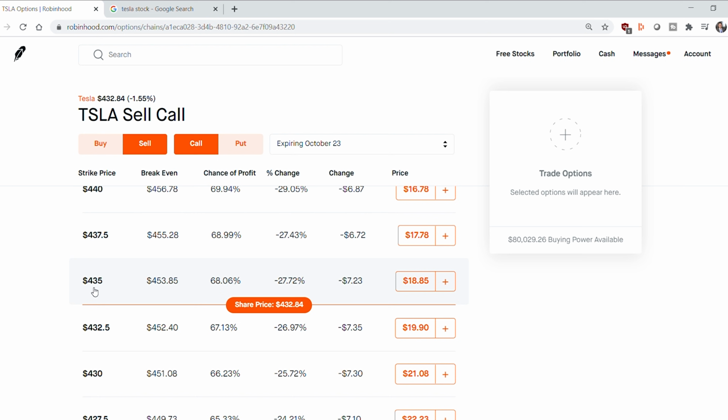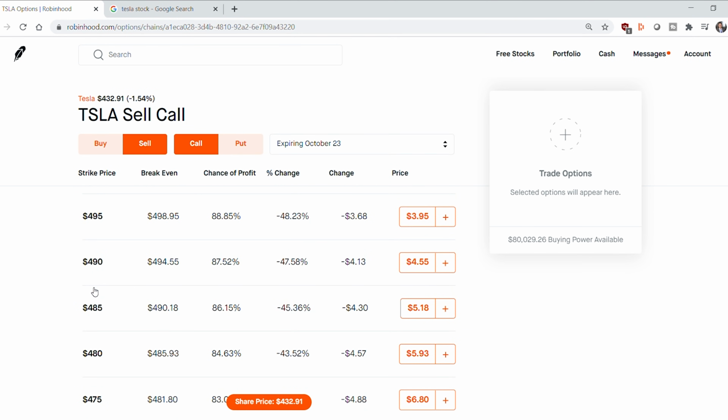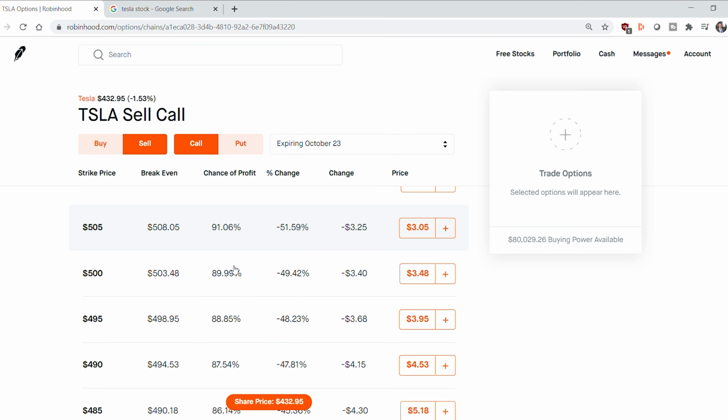So I don't want to sell something near the money because I don't want to exit Tesla at 435. Just in case Tesla runs up, I want to make sure that I'm going to be selling at a much higher price. So I'm going to scroll up, and I want it to be at least 90% in my favor. So here we go. This strike price of $500 is way out of the money. It's very far away from the current price of $432. In fact, it is, what is that? That is $70 away, or for 100 shares, that's going to be 70 times 100, or about $7,000. So I want to earn at least $7,000 this week. And if I don't earn that, that's totally okay, but I'm not ready to sell Tesla until it reaches 500. That's what I'm saying here.